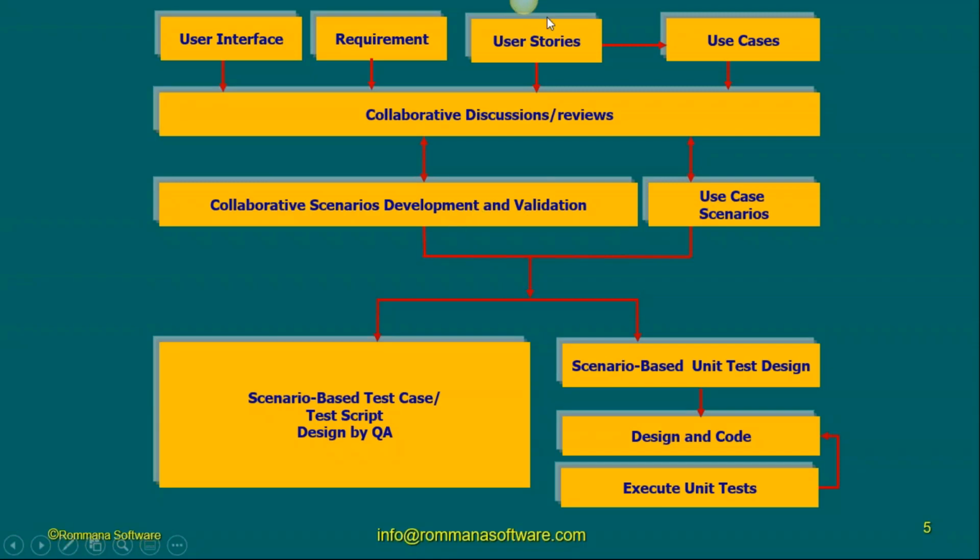Once we build the scenarios, whether they are based on these three things or on use cases, as you can see here, the same scenarios go to the development team to do scenario-based unit testing. I'm sure if you're working on an Agile project, you've heard about test-driven development. In test-driven development, developers are supposed to take a requirement or a user story and start building their unit test cases. And I say that's totally wrong, because if the requirement or the user story is incomplete, then the test cases they write are also incomplete. That's why I would strongly recommend doing test-driven development based on scenarios. So the scenarios would be the input to the test-driven development, of course, if your team is agile and doing test-driven development.